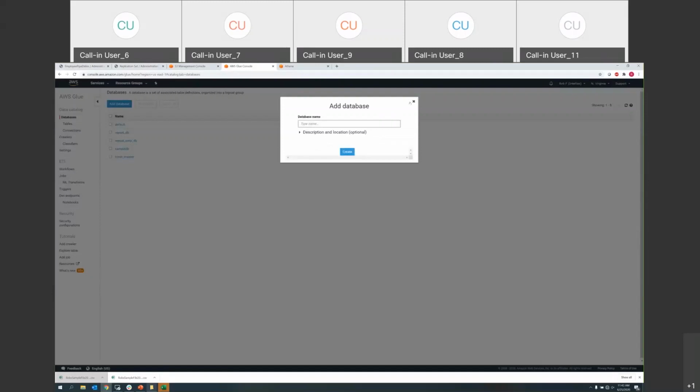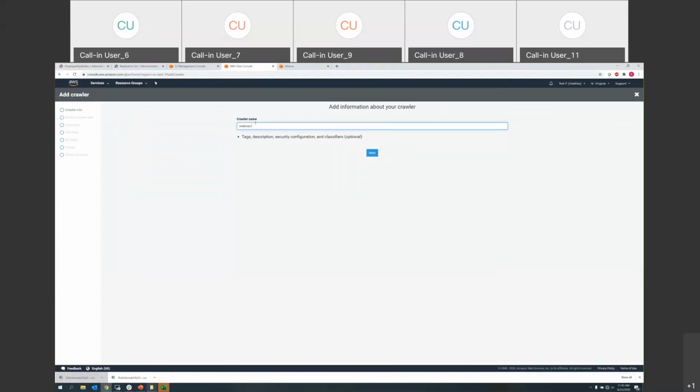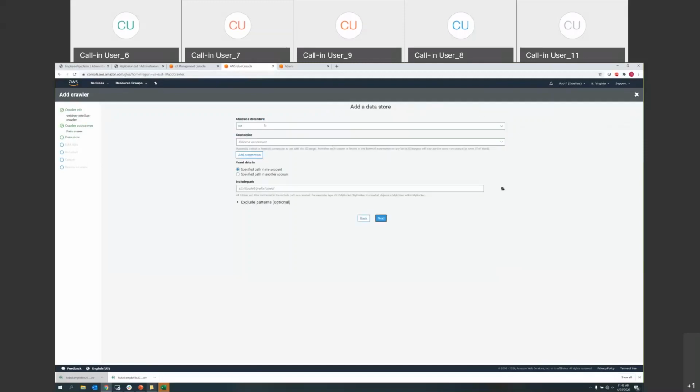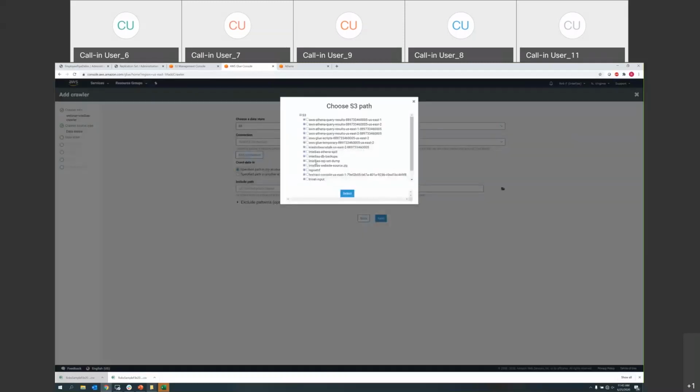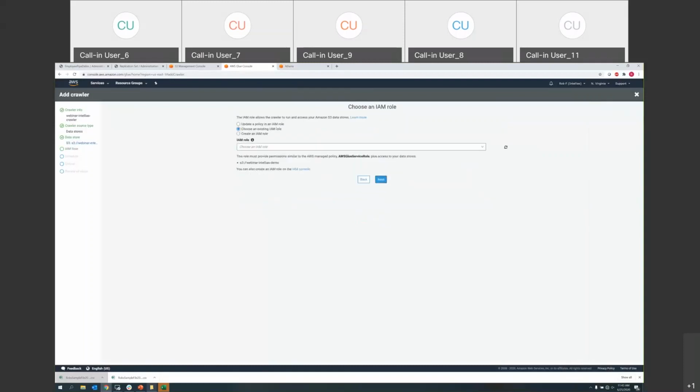So we're going to come in here and we're going to add what's called a crawler. And we're going to essentially tell this crawler where to go and look. We're going to tell it to look at that bucket we just created, the webinar Intellias demo. Let's go look here, crawl through that, and automatically build me a schema.